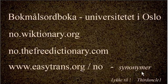But this process works for any words, and the way to really discover them is to use this word, synonymer, with the word that you want. And this is a great site right here. This Easy Trans website really delivers the synonyms big time.